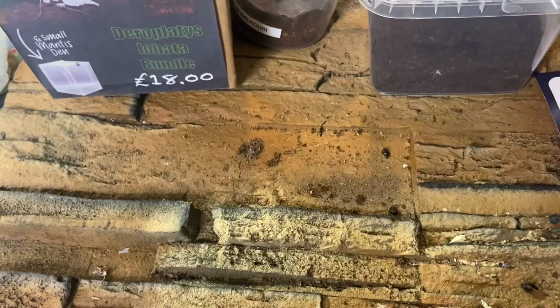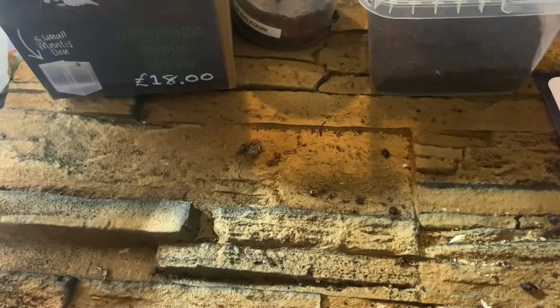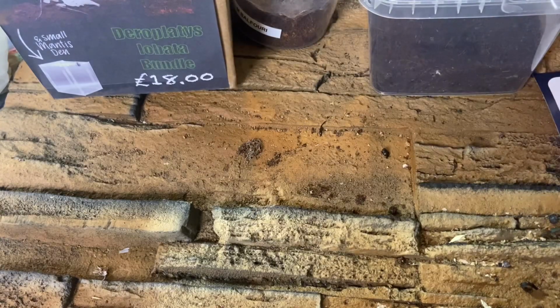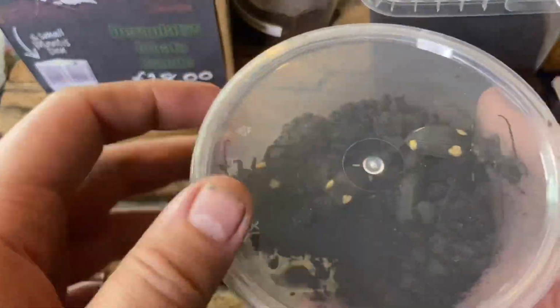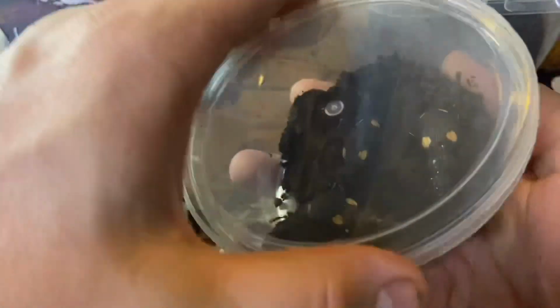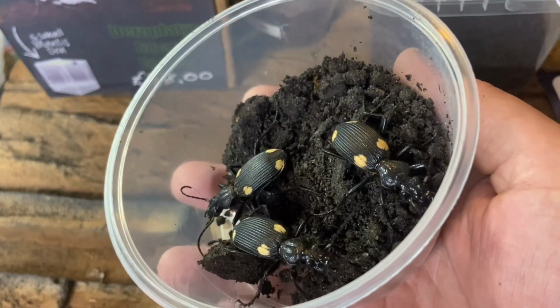Had a little chat with him. He's not long come back from Madagascar. Went over there with Martin Lees and his son. Some epic pictures. We then went on to see Tony Webb at Venomous Visions. And I'm going to have to message him and get the scientific name for these. They're just marked up as large predatory beetles, if I remember right. But just look at those.